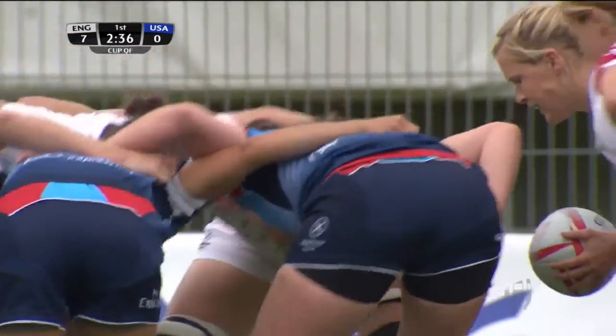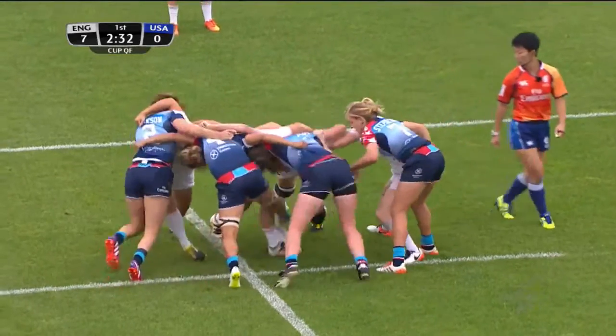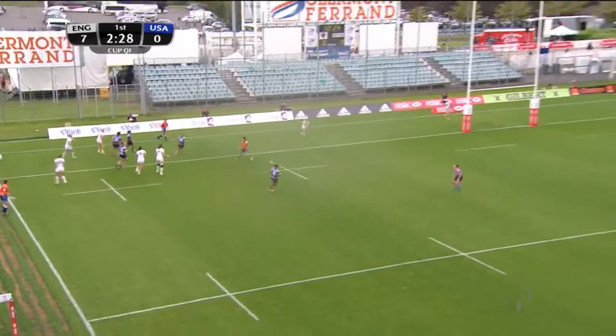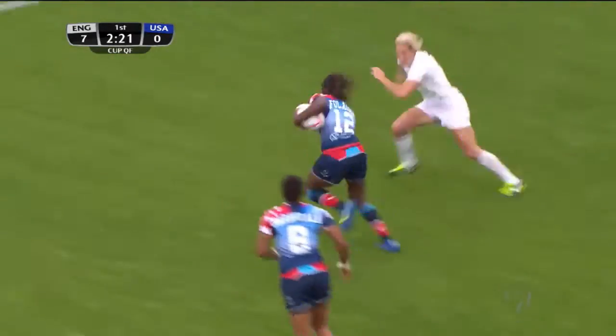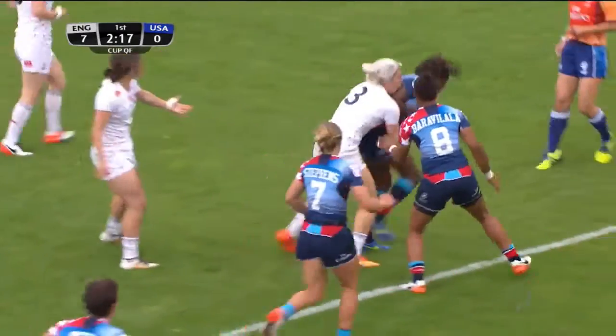Crouch. So 3 on 3, the scrum is set, as Daniel Waterman feeds the ball into the scrum. Richardson, under a little bit of pressure, decides to put boot to ball. And Victoria Falayan now, she is a flyer. When she gets going, she can cause trouble for any team on the Sevens circuit.